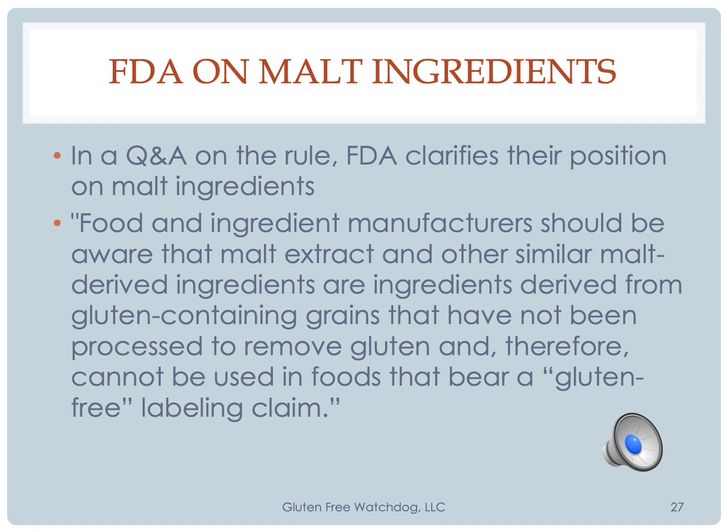We've been asking them to do this for years, but they advised us that they would wait until the rule was published. True to their word, thank goodness, in a rule Q&A, FDA writes, quote, "Food and ingredient manufacturers should be aware that malt extract and other similar malt-derived ingredients are ingredients derived from gluten-containing grains that have not been processed to remove gluten and therefore cannot be used in foods that bear a gluten-free labeling claim," unquote. While this statement could not be clearer, Gluten-Free Watchdog recently dealt with a manufacturer of a labeled gluten-free food containing barley malt extract. To date, the product has not been recalled.